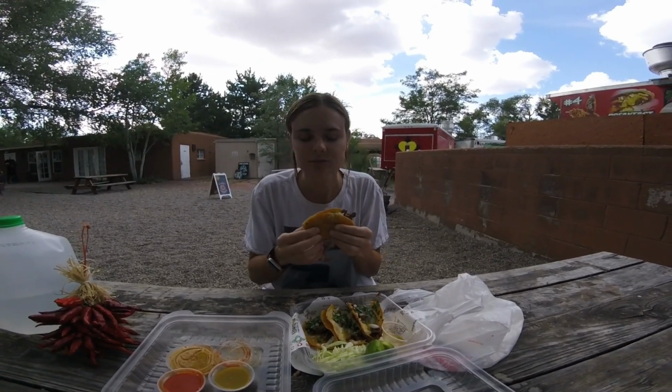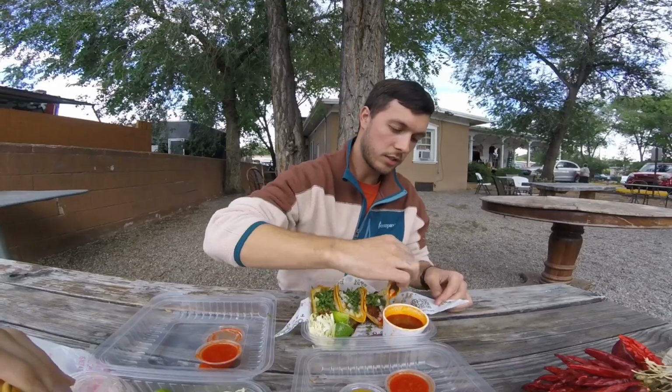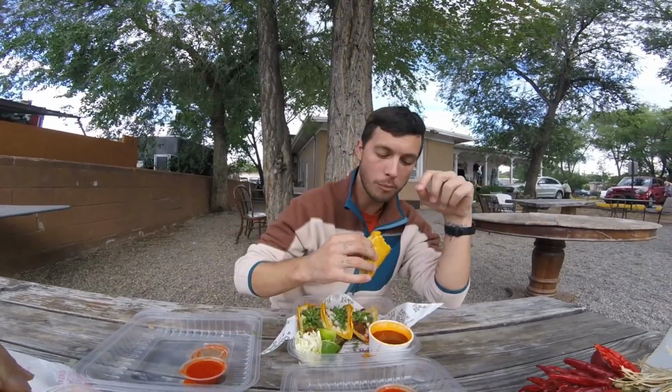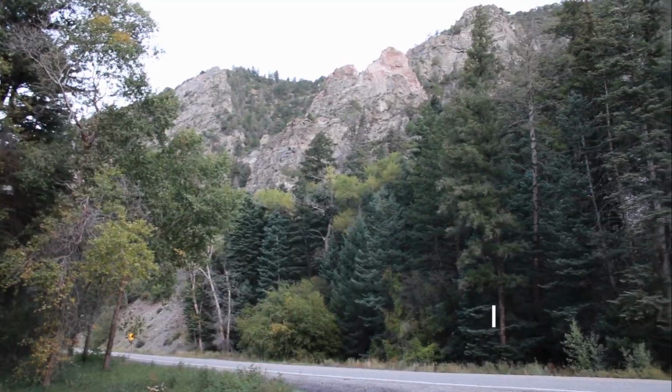Perfect saltiness. The lime in there, there's onion and cilantro. Oh my gosh. You're not gonna do the green sauce? No, I'm going straight into the birria. How is it? That's good. Good? Tastes like it's not too deep fried. It's so good.